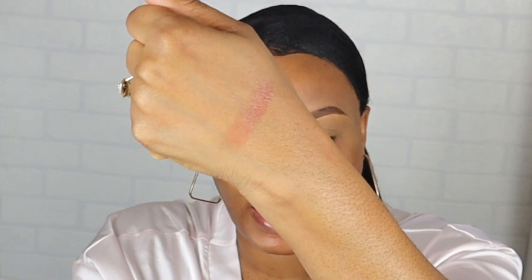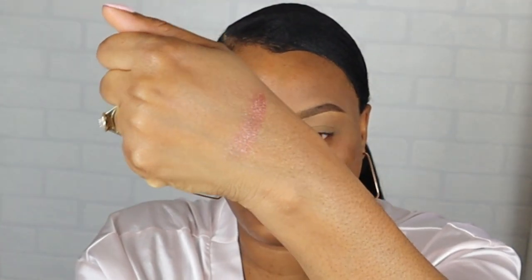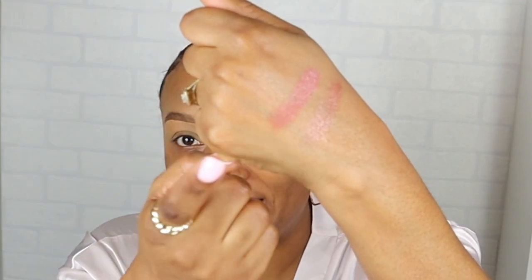So this first shade is called Slip. And I'm just gonna swatch it on my hand for you first. So that's what it looks like. It's like a neutral brown. It's a hydrating, buildable lipstick with a soft satin finish. It's so lightweight, you'll forget you're wearing it. And then the second one I got is Millennial, and it's supposed to be like a pinky nude. So that is Millennial right there. So I'm gonna actually try those lipsticks on later once I complete the face.